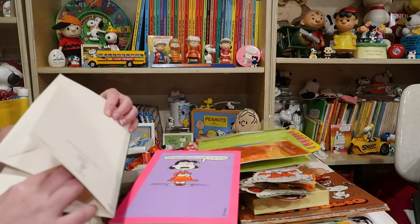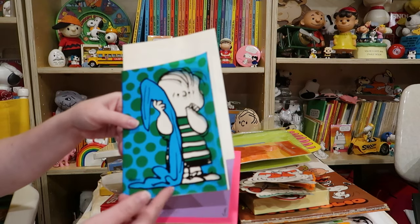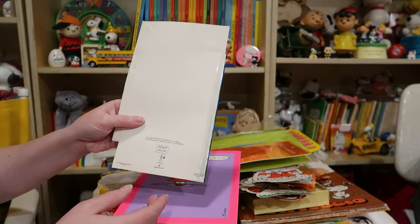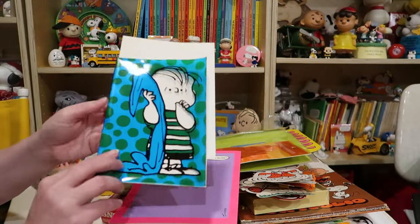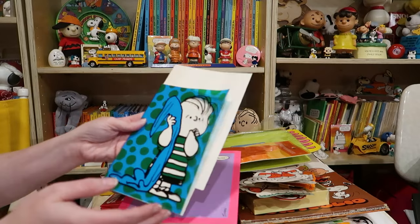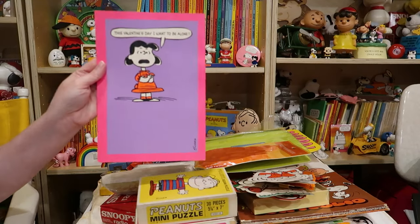Oh no. This is like a cellophane sheet or something that goes over the top. You can cut it out and use it as a window mirror or lampshade, but luckily this one is still in card form and it has an envelope stuck to the inside. We will take care of that later. Wow, this is a big card. Look at that.